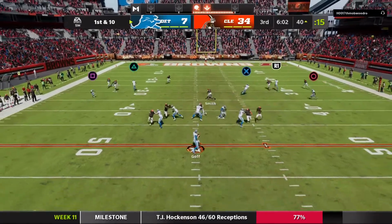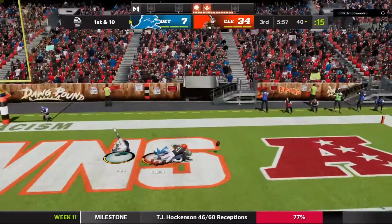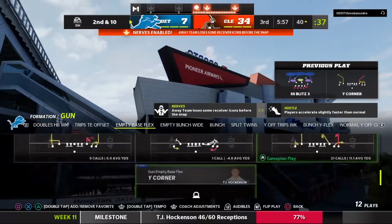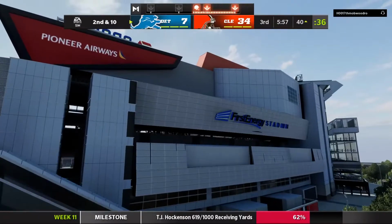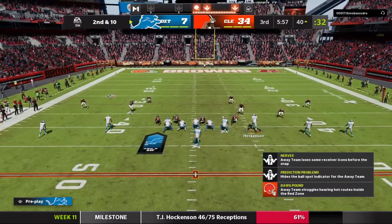Now it's Goff. He's going to let it go again. And this ball incomplete. Looked very much to be a catchable ball. He could not hang on. 2nd down coming up. So 2nd down and 10. Once again, they'll go from the 40.